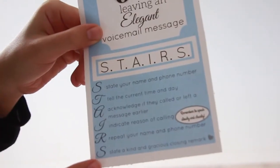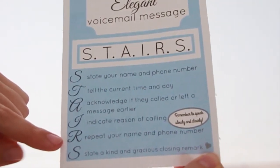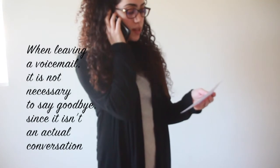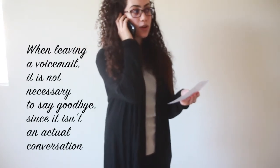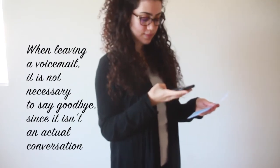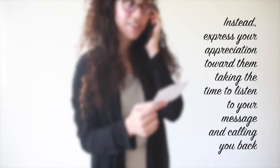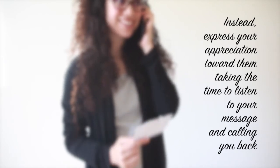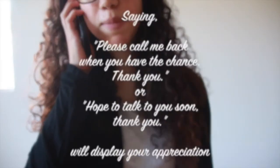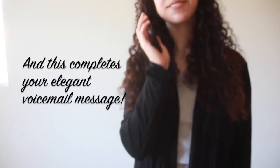And to complete our elegant voicemail, S is for State a kind and gracious closing remark. When leaving a voicemail, it's not necessary for us to say goodbye at the end, as we didn't actually talk to anyone. Instead, we may express our appreciation for them taking the time to listen to our message and calling us back by saying, "Please call me back when you have the chance," or, "Talk to you soon. Thank you." And this completes our elegant voicemail message.